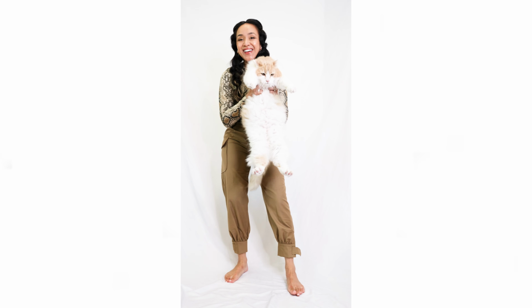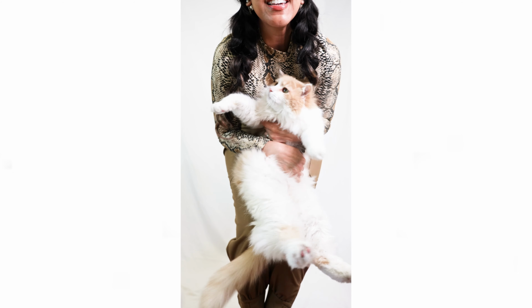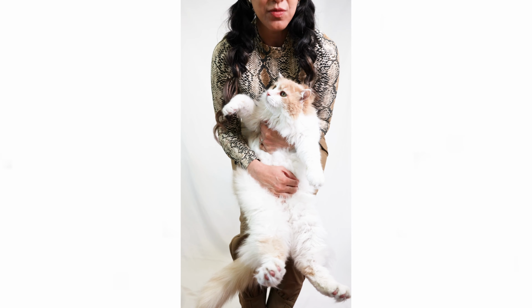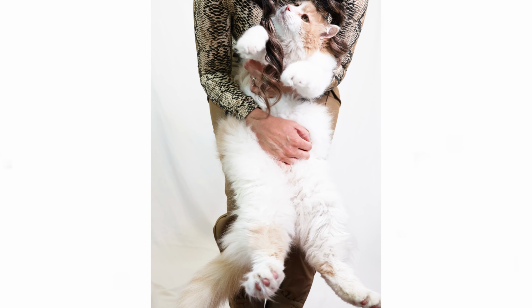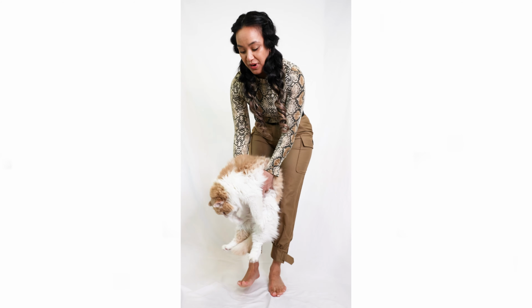Oh my god, my cat's getting heavier. Say hi, Tully. This is Tawi. Oh, he's so heavy.